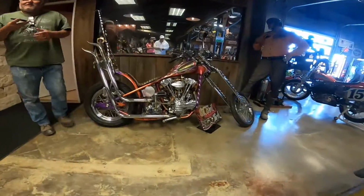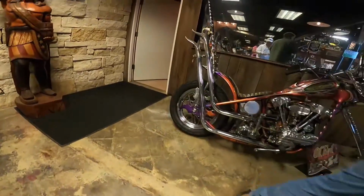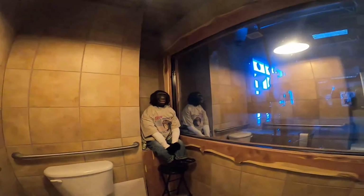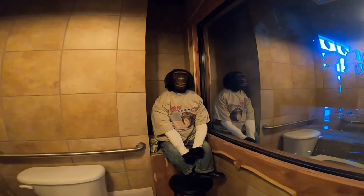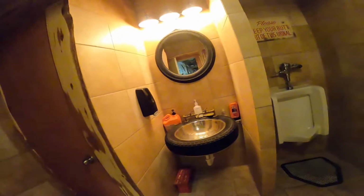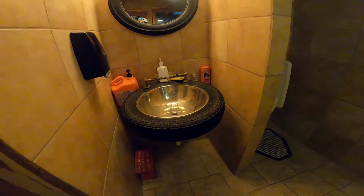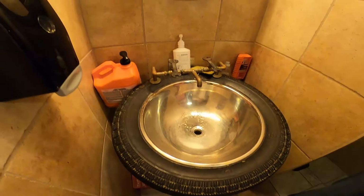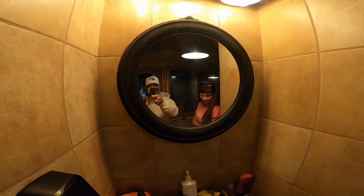It's a chopper. The restroom is part of the tour. You're gonna want to check it out. Okay, thank you. Alrighty. Sounds good. A monkey in the toilet. Don't get scared. Look, there's a tire for the sink. Monkey's got glass eyes. Well, that's pretty neat.